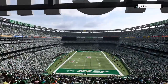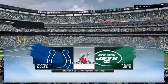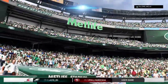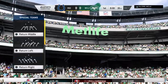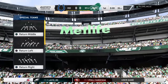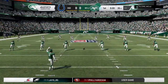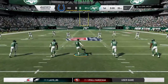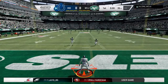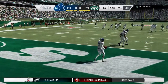Okay, Coach, it's the NFL playoffs on EA Sports. No bigger stage than this one. Sold out MetLife Stadium, located just outside of New York City. Straight ahead, it's a clash to decide the AFC's representative in the Super Bowl. And it'll be a great one between the Indianapolis Colts and the New York Jets. The winner of this one will represent the AFC in Super Bowl 54. And away we go on EA Sports.